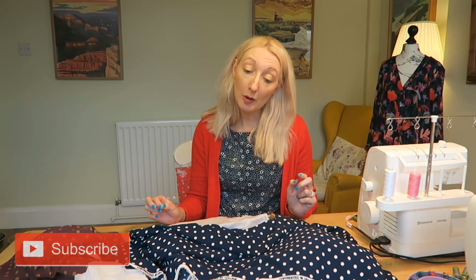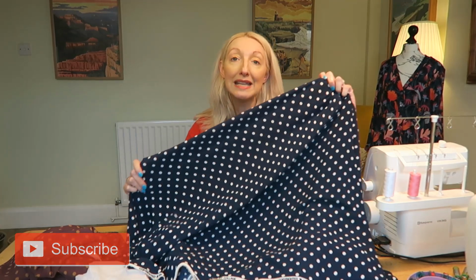If not, I'm thinking maybe I've wanted to make the Christine Haynes Emery dress forever, so I'd really love to make that. I didn't make it during my pregnancy because I didn't think it was going to work for me, but now I'm not pregnant anymore, I think that might be an option. I bought the pattern I think for Christmas last year, so that could be an option for this fabric. I've got 2 meters of this one.